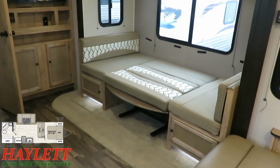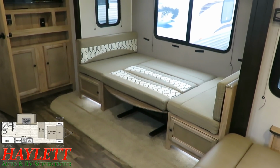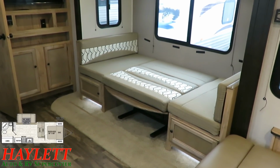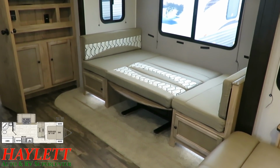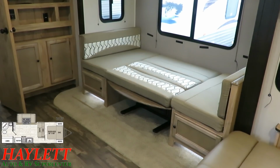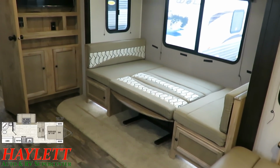And that's another one of those areas where the private front bedroom sliding door in this camper is going to be one of your best friends. When you do have the kiddos over, you're not going to be having a line of sight on one another and visibly seeing one another. So everyone gets a little bit of privacy that I think we all look for when we're sleeping.